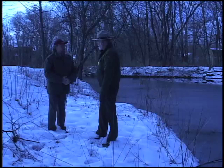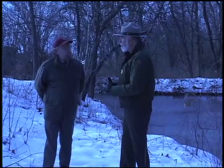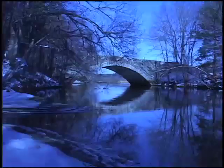Now, one of the aspects of working in the state park is that you have many artifacts that date back to the canal era. It's one of the things why the state park was created, because it really protects those artifacts. What are some of the other things we could stumble across if we came here to visit and look at the canal?